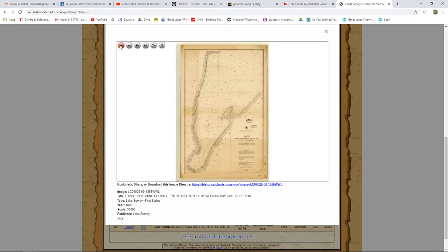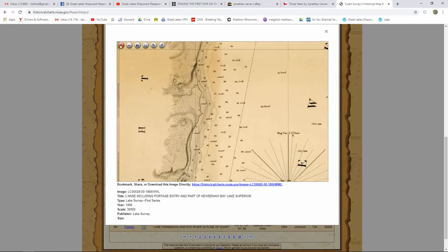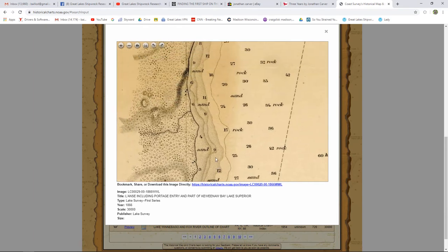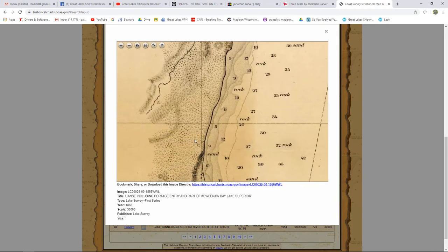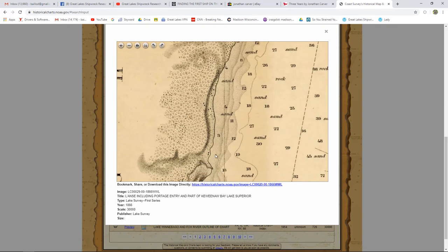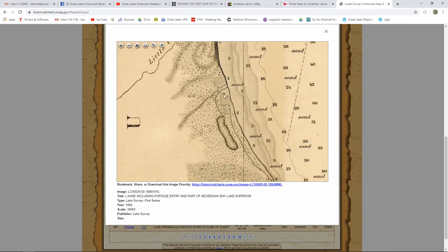So let's zoom in, and I'll show you what the first series of lake survey charts looks like. One of the things I like about the early charts is they really did a lot of bottom sampling. When the lake survey came through, they checked depths, they checked what the substrate was like, and they did a beautiful job of showing the vegetation and the topography. The people who drew these charts were really artists in their own right. And here you're going to see something interesting. In 1866, they're showing the buildings and they're showing land under agricultural use, which is kind of cool.